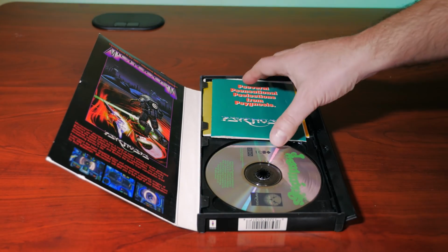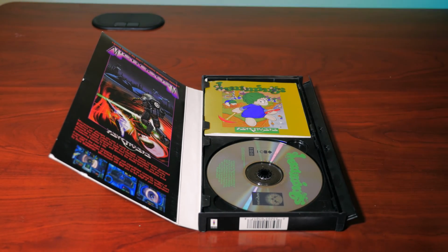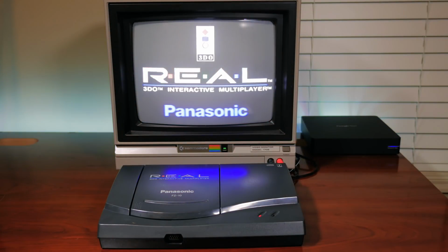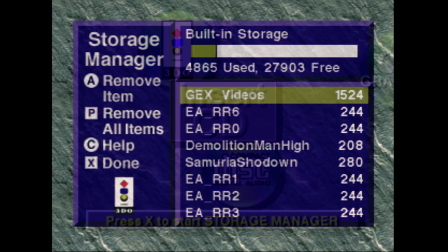Inside, a long box usually holds the game CD in the lower half, while the upper half contains the instruction manual. Powering up the FZ-10 only takes a few moments, and if you don't have a disc in the drive, you'll be greeted with a brief intro screen logo, followed by an animation of bouncing CDs prompting you to insert a game or music CD into the drive.